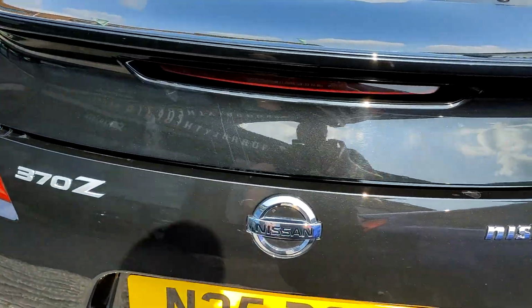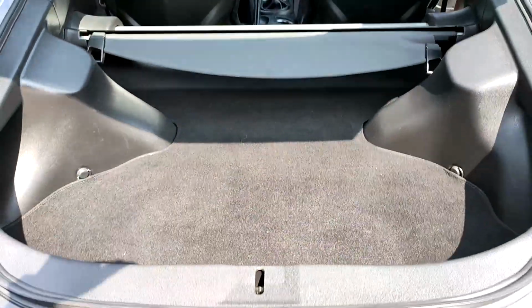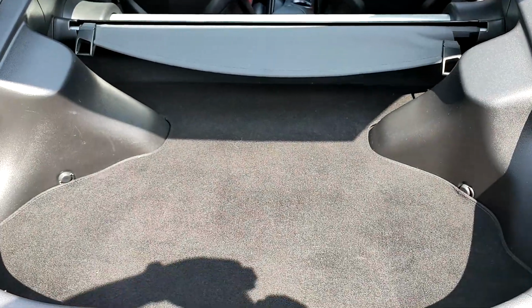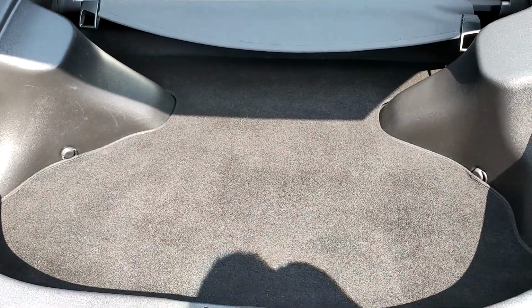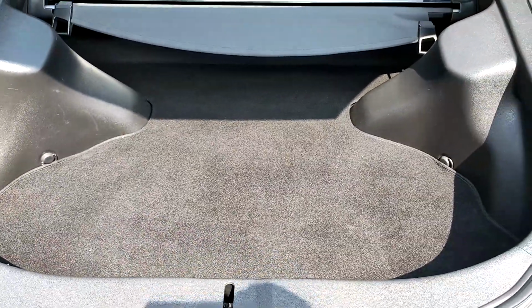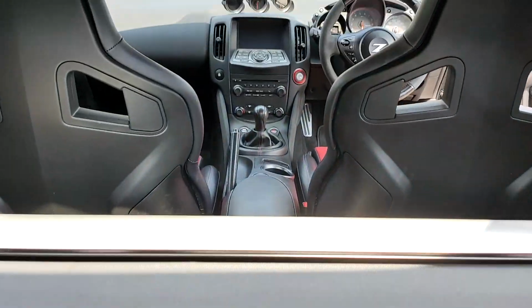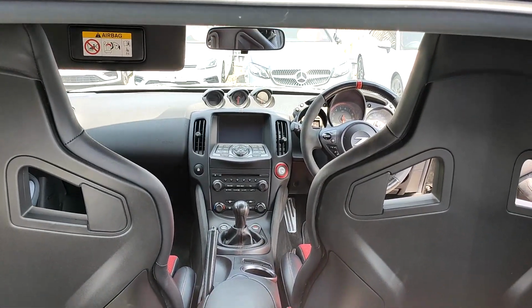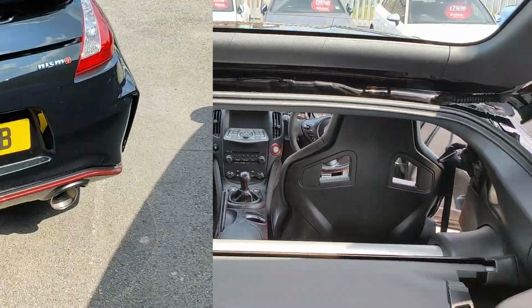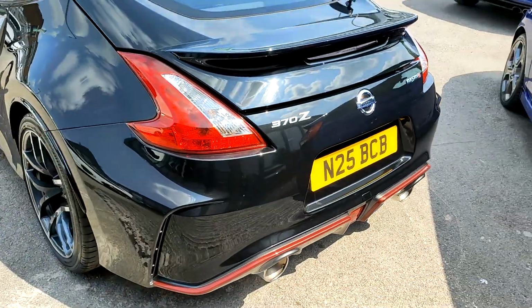So the boot itself on a Nismo obviously isn't renowned for being that big and that spacious, but this isn't a car that you look to put everything in. This is a car that you chuck a picnic basket in, you chuck an exhaust in, you either get down the workshop or you go on a picnic or a nice drive in the country. But what I can say, the view from here is rather sumptuous. That is beautiful. So keep on moving round.